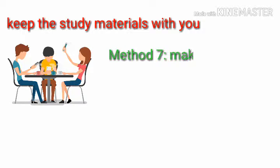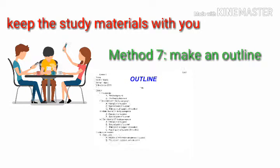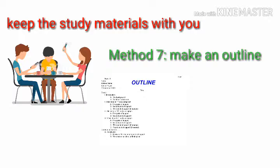Method number 7. Make an outline. A quick way to retain information is to write an outline.